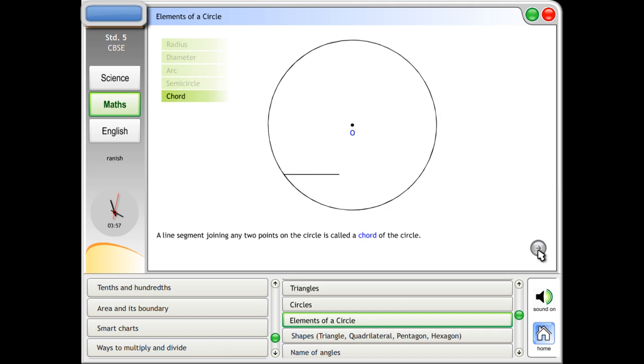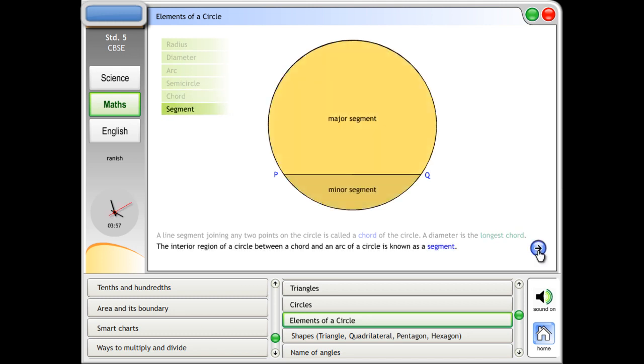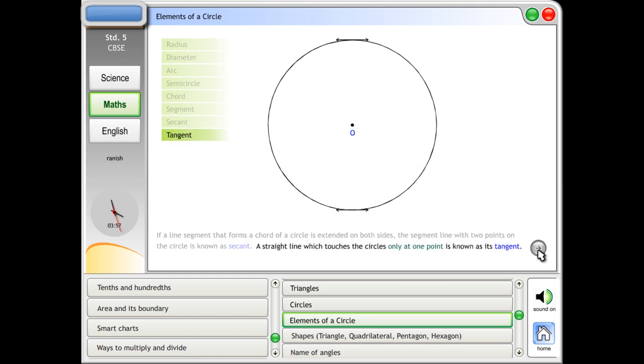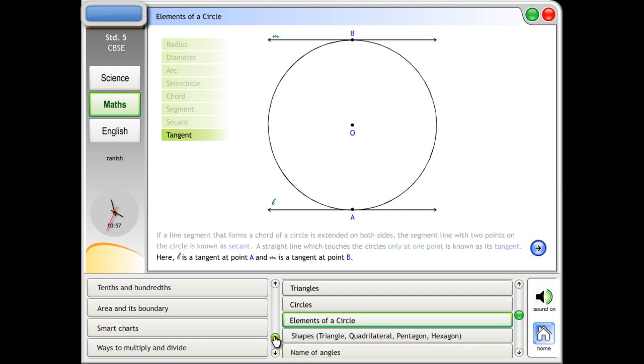A line segment joining any 2 points on the circle is called a chord. The diameter is the longest chord. The interior region of a circle, between a chord and an arc of a circle, is known as a segment. If a line segment that forms a chord of a circle is extended on both sides, the line with 2 points on the circle is known as a secant. A straight line that touches the circle only at one point is known as its tangent. Here, L is a tangent at point A, and M is a tangent at point B.